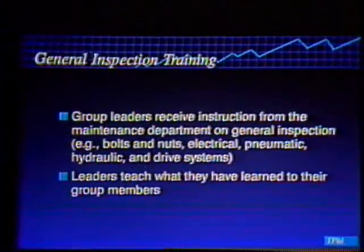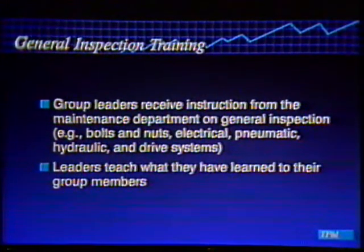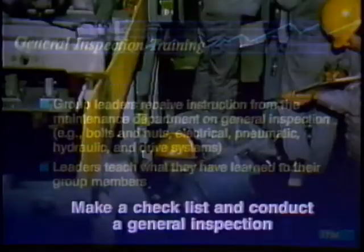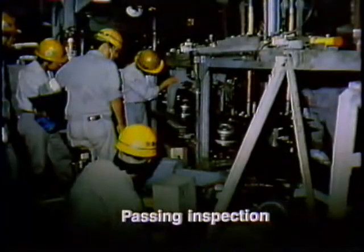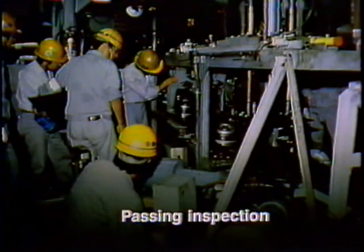General inspection training at Industries was conducted in 2 stages. Group leaders were taught bolt tightening techniques and the basics of electrical, hydraulic, pneumatic, and drive systems. The leaders then passed on this training to the members of their groups. Once the 2-stage training process was complete, operators prepared checklists and began to conduct general inspections. Equipment diagnoses are made at every step of the general inspection. If a machine passes, the inspection continues to the next step.